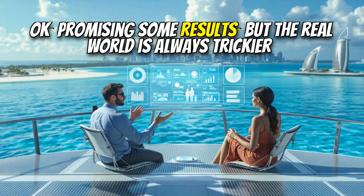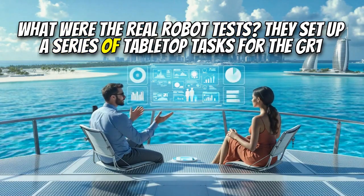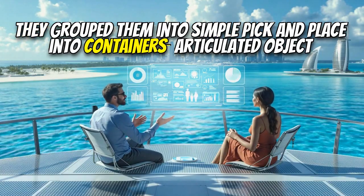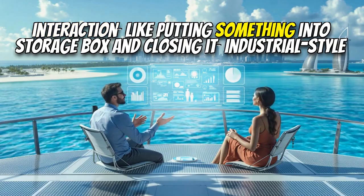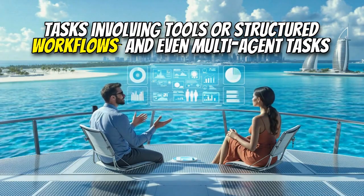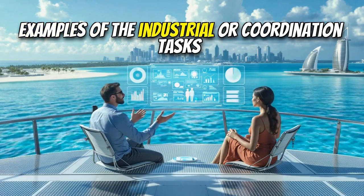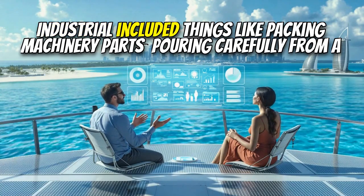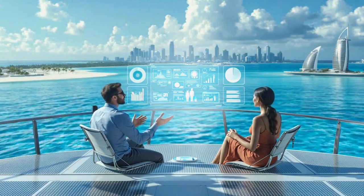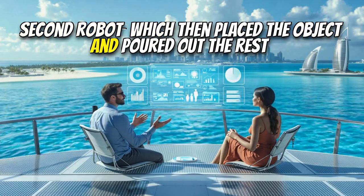Okay, promising sim results, but the real world is always trickier. What were the real robot tests? They set up a series of tabletop tasks for the GR1 humanoid. They grouped them into simple pick and place into containers, articulated object interaction, like putting something in a storage box and closing it, industrial-style tasks involving tools or structured workflows, and even multi-agent tasks requiring coordination between two robots. Examples of the industrial or coordination tasks. Industrial included things like packing machinery parts, pouring carefully from a mesh cup, or handing over a cylinder. Coordination involved one robot putting something in a cup, handing the cup to a second robot, which then placed the object and poured out the rest.